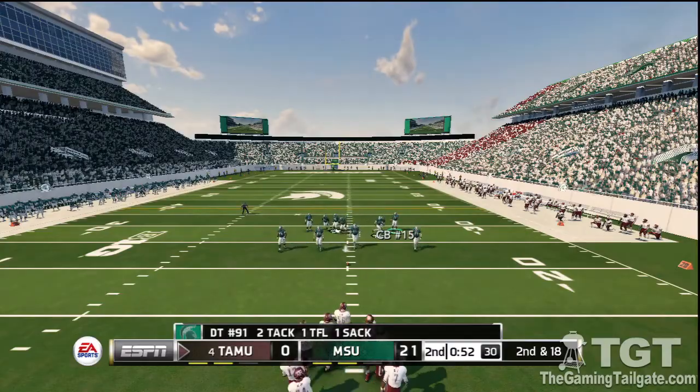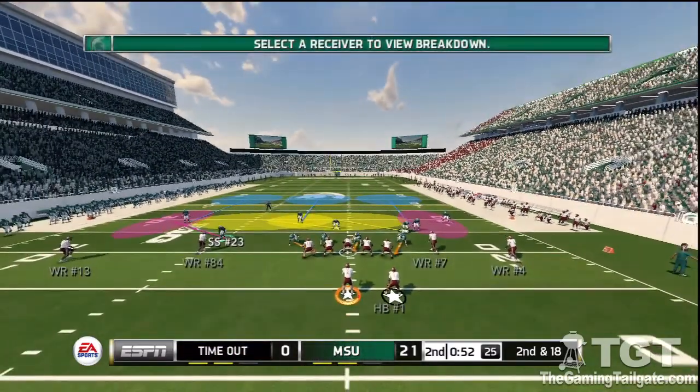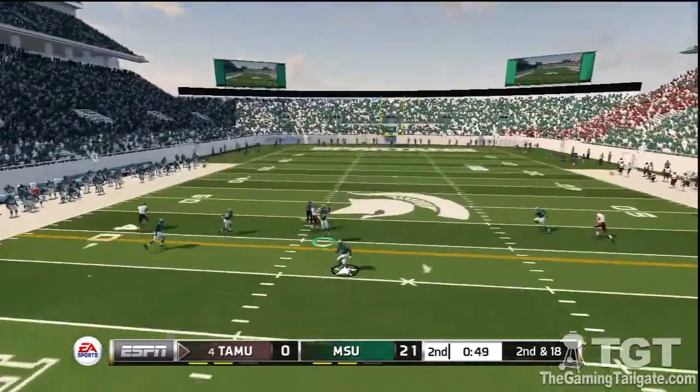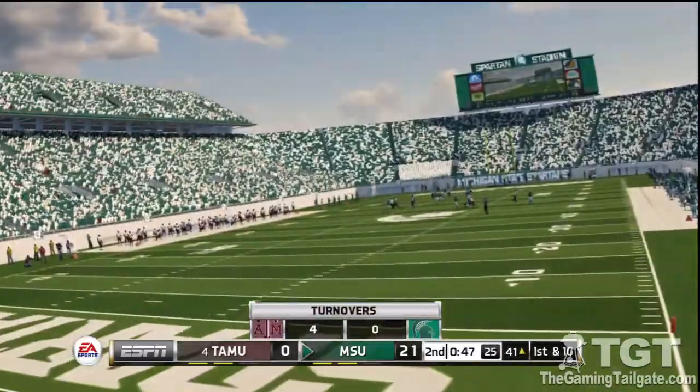Defense looking for another sack in this second down and long situation. Hey, we gotta get the stop here, D. Ready. Mike right here. Passes in, and it's picked off by the safety. And down he goes at the 41.